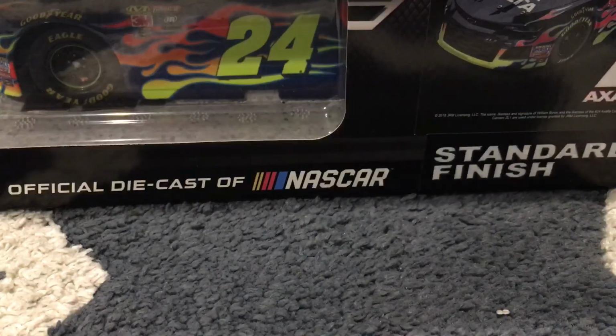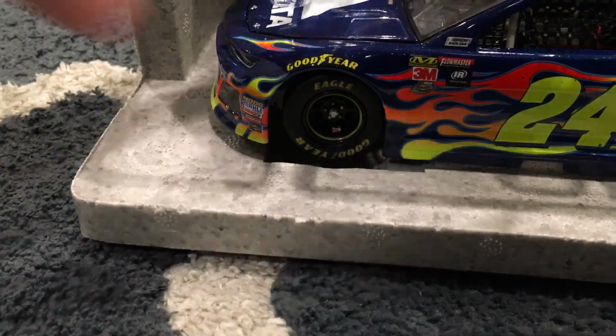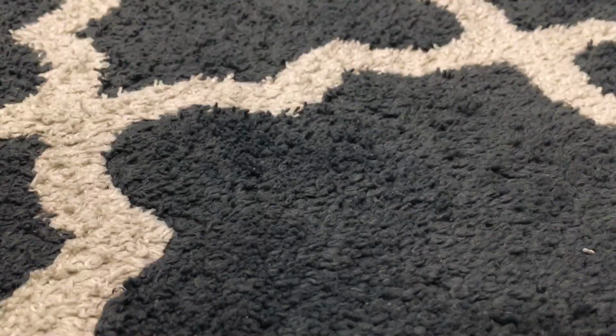Now we're gonna unbox William Byron. Now let's get him out. I cannot wait to get him out of the package. Now, where's my coin? Oh, here it is. I just hope I don't run out of camera space.